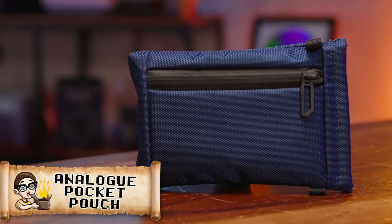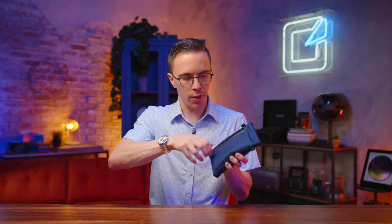Oh, and also, I'll find a link for it. This is just a little water-filled case. It has extra slots for games and whatnot. I actually think this is mostly made for a DS, but it fits the Analogue Pocket really well.